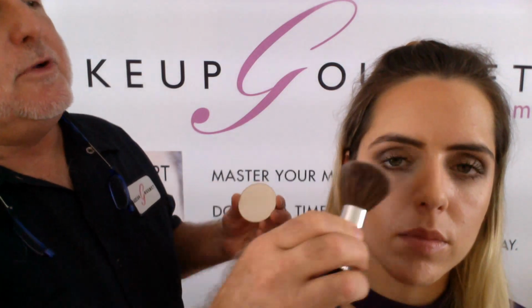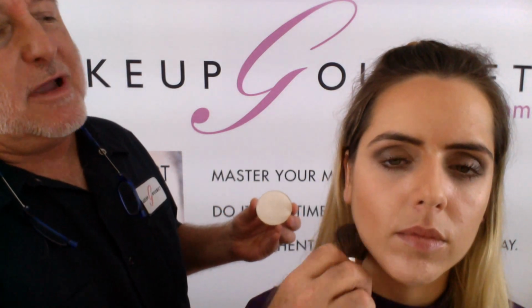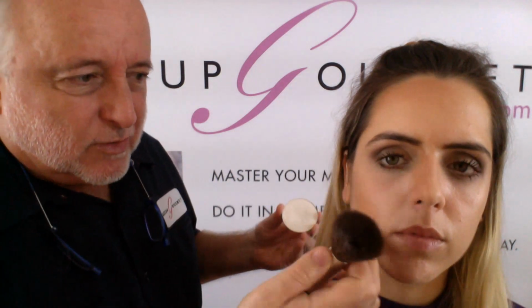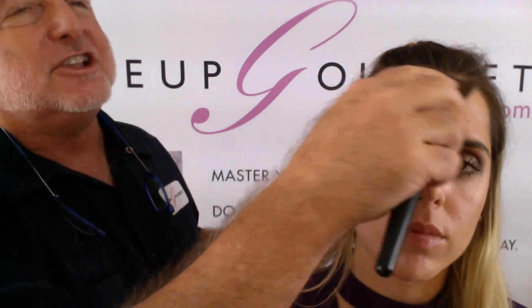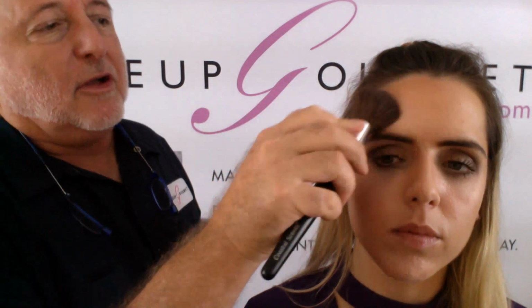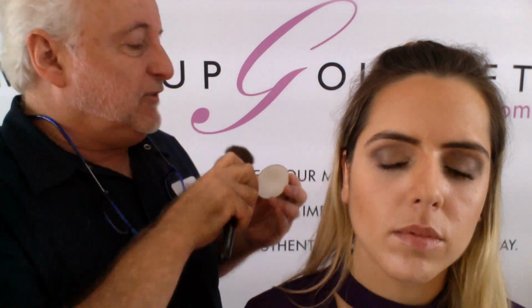And that way when I put the foundation over the top, it's not going to emulsify because wet takes off wet. So if this is a little bit creamy and then I put her foundation straight on it, it's going to start moving it and melting it. And it's going to be a little bit more muddy. So her skin feels pretty dry right now.